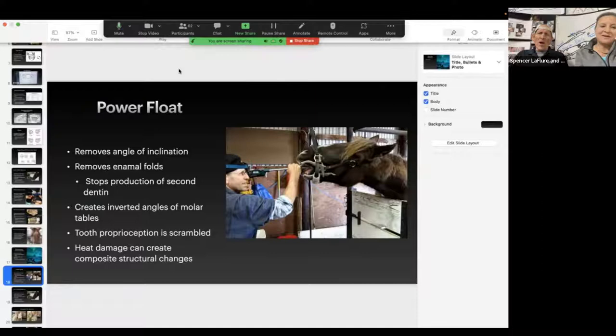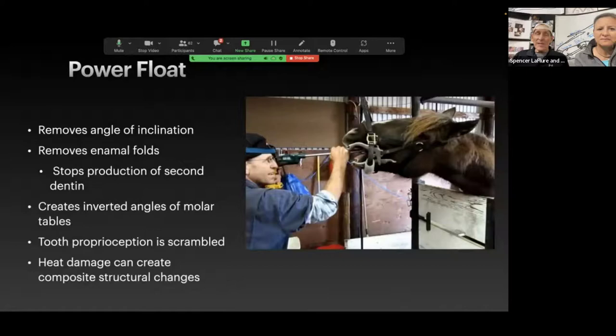Well, here you go, Spence. You can talk about this. Here we go, we're going to dive into the bear den. Power floats have no place in a horse's mouth. It's like trying to do cabinet work with a chainsaw. It's not accomplishable. You remove things too fast. And a visual evaluation of the mouth is not nearly as precise as a tactile one, where you touch it.